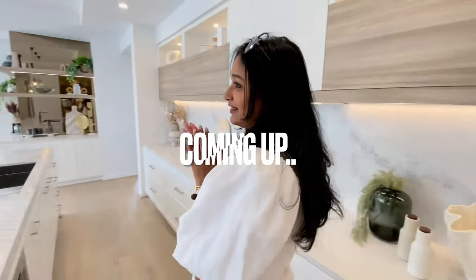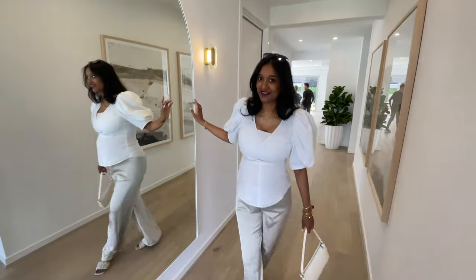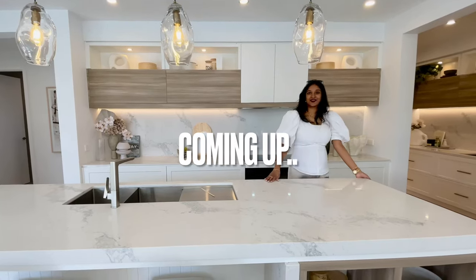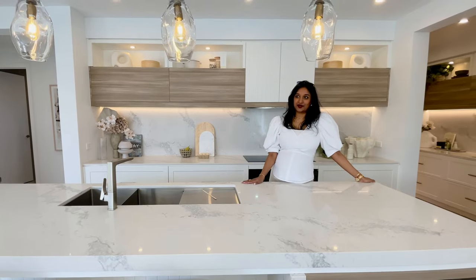Today I'm going to build this kind of beautiful white kitchen. Let's put something like this in our house. So yeah, this is how display homes look like in Australia.